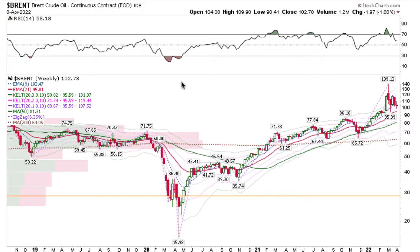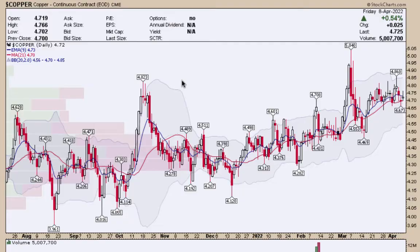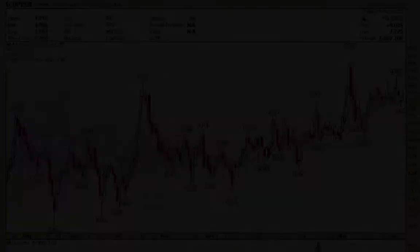We also saw Brent and crude oil drifting a bit lower, with NYMEX crude closing below $97 a barrel last week. Brent crude is still at $102.78, while West Texas crude closed at $98.26. So any move lower in crude would help the consumer. We'd look for that to be a bullish signal if we fade a bit more. Copper has just been grinding higher over the last 8 months, 10 months. We're looking for that to continue, signaling the economy is fairly sound.